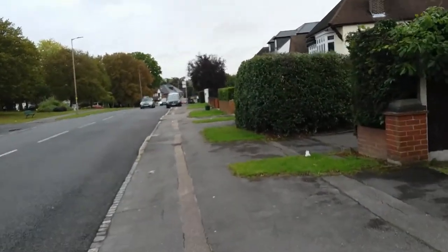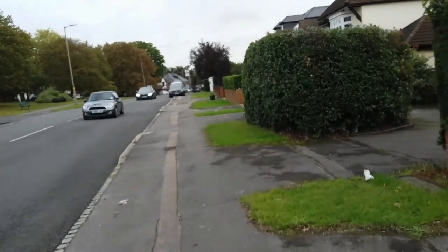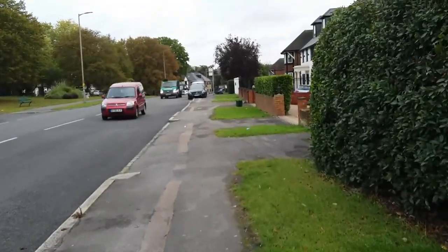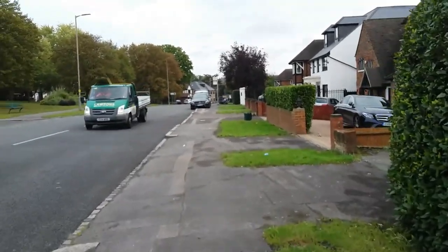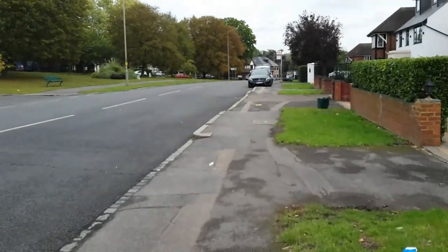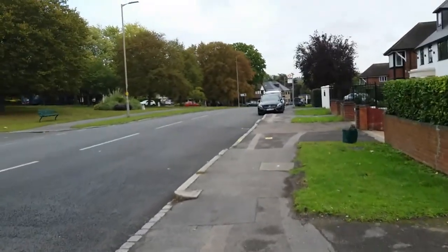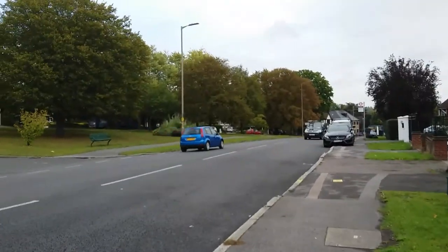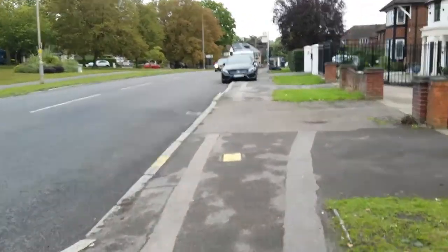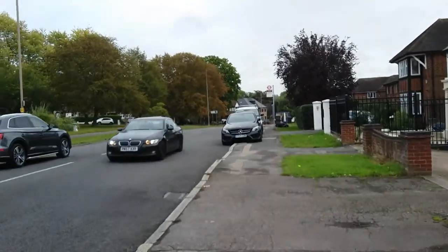This is signs we're near the Chigwell village. It's not a town. People think it's a town, it's actually a village. Chigwell's a huge area, so if you say you live in Chigwell, you don't necessarily live near the village. It's quite a journey. It's just a massive, literally massive area.